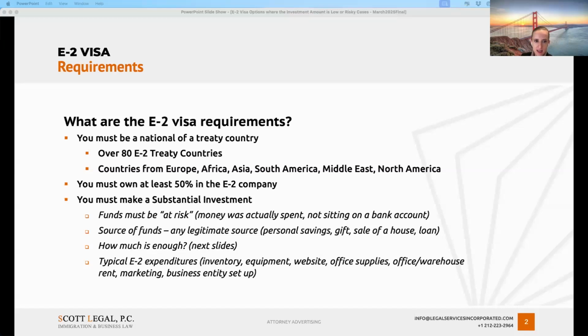The second requirement is that you must own at least 50% in the E-2 company. For an E-2 visa, there must be an entity set up in the US, for example an LLC or corporation, and you must own at least 50% in that company. This is a requirement you have to meet at the time you apply for an E-2 visa, but you always have to keep your ownership at least 50%. Let's say that at the time you applied, you owned 100%, but then the ownership dropped to 50%, that's fine, but it cannot drop below 50%, because then you would no longer be meeting the E-2 visa requirements.